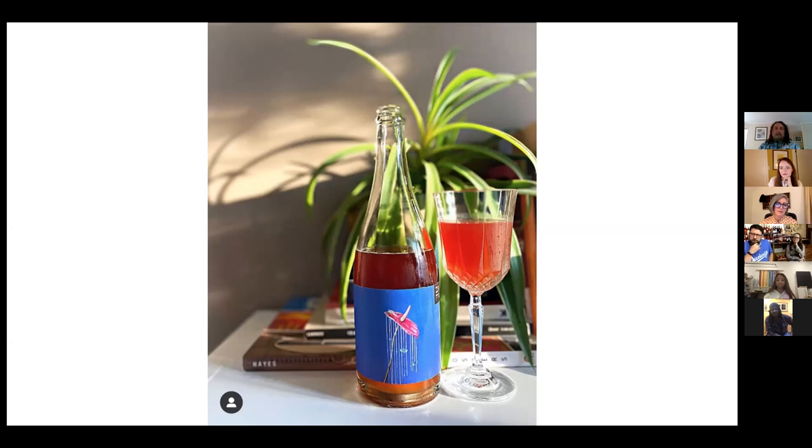As a farmer, I can only produce what I farm. And so we only make 1500 cases, which in the big picture is not a lot. And a lot of it is available directly from us. We also have a tasting room here in Burlington where you can have access to our wines, but just join the newsletter and that'll be the best way to stay up to date, I would say.